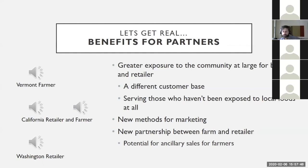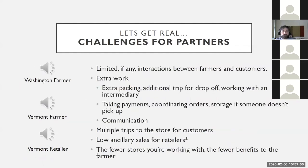Quickly moving to the challenges, the next slide. Something that people can take a look at later on their own is these challenges. There is extra work. I mean, it's a new market channel, so especially in the first year, there are going to be some things that you'll need to do in order to get it going.